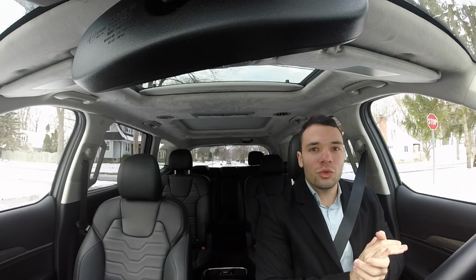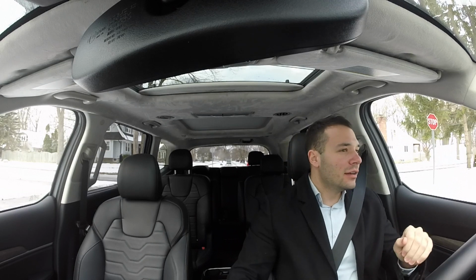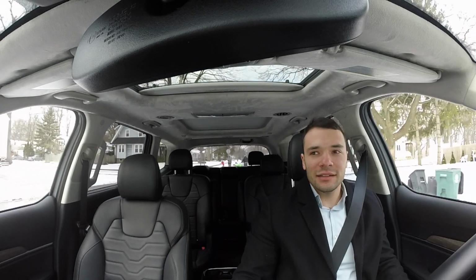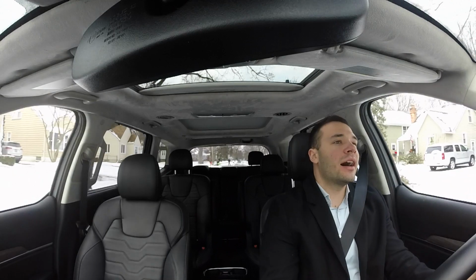All right, guys. So we are here in the 2020 Kia Telluride. We're gonna go ahead and take it for a little road test, a little spin here, and tell you guys a little bit more in depth about how it drives.